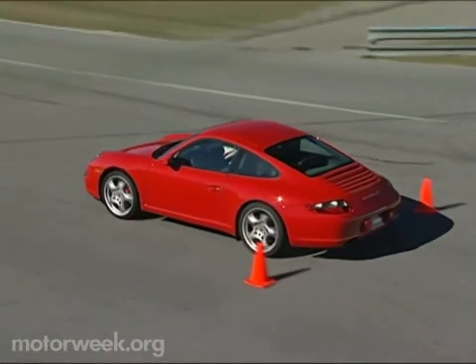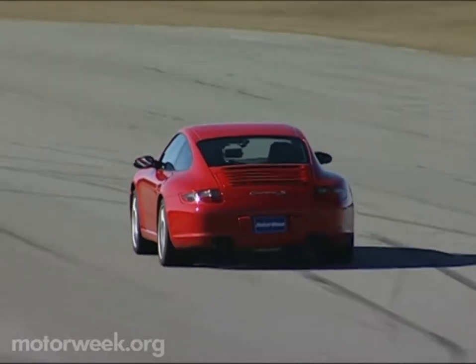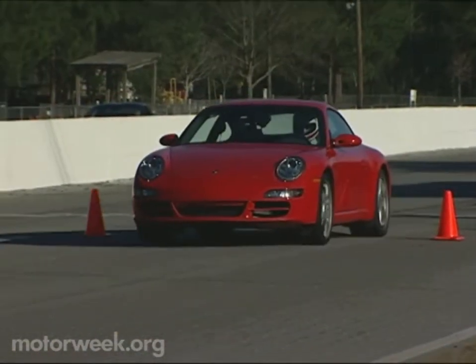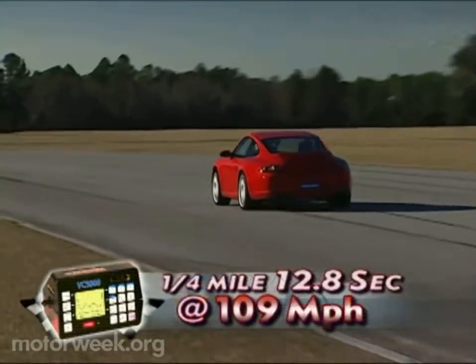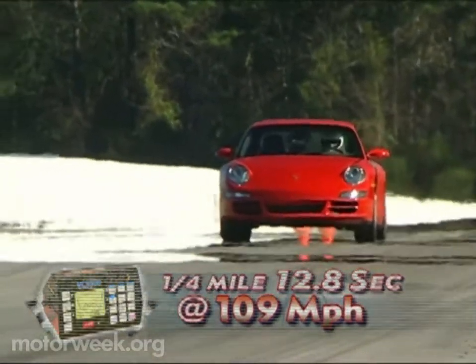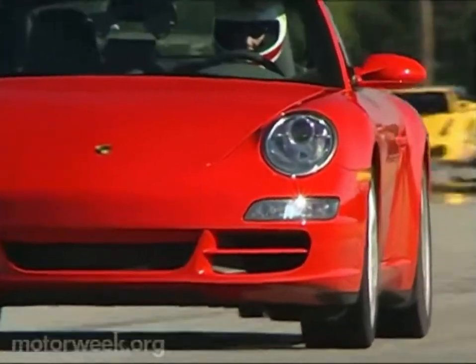The Carrera S also leaps off the line, but its smoother power delivery means less wheel spin. The smaller Porsche 6 also revs faster than the Vette's V8, hitting 60 in only 4.2 seconds and cracking the quarter mile in 12.8 seconds at 109 miles per hour. The Porsche shifter is shorter and sharper both up and down the gears.